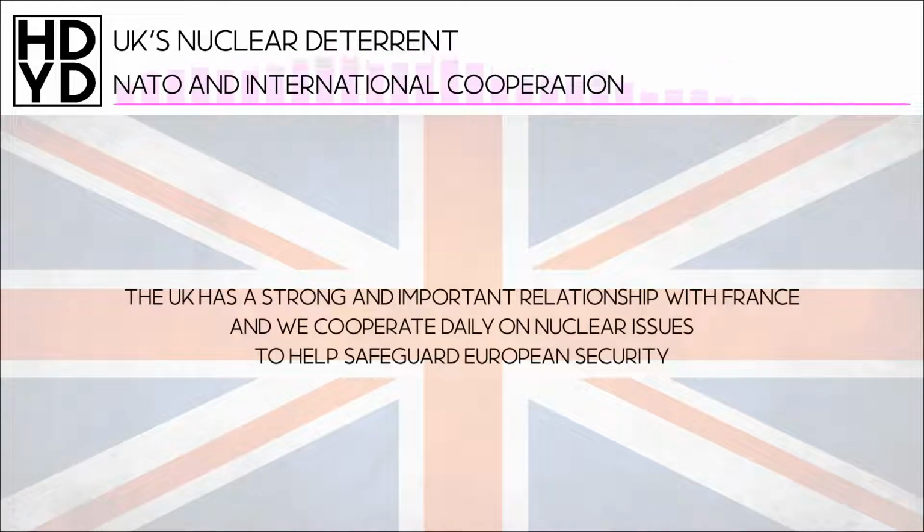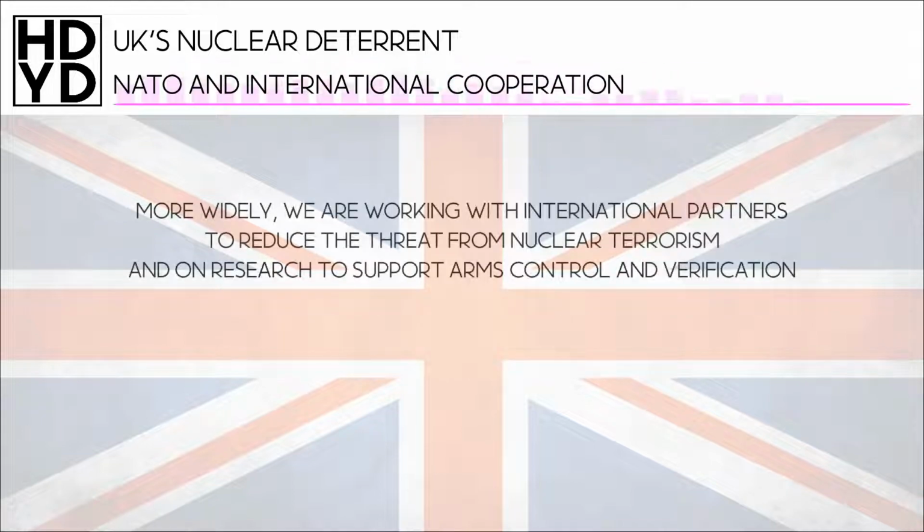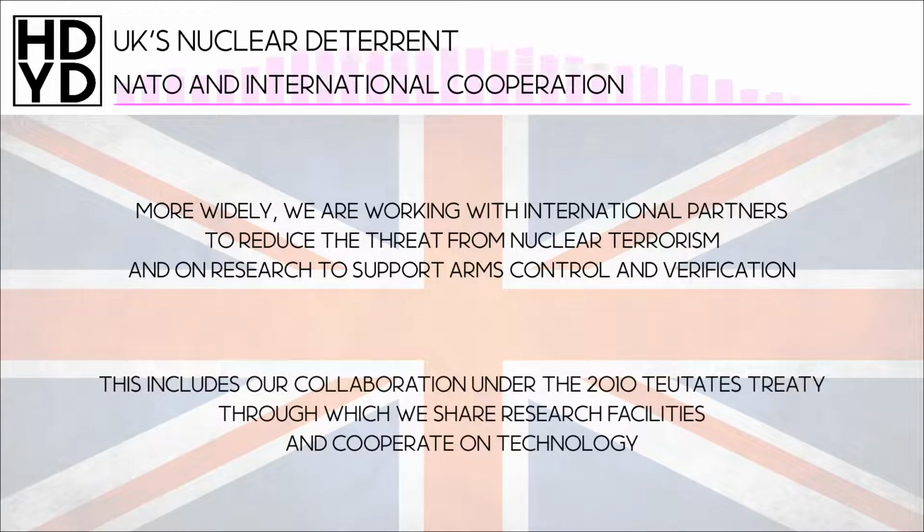The UK has a strong and important relationship with France, and we cooperate daily on nuclear issues to help safeguard European security. More widely, we are working with international partners to reduce the threat from nuclear terrorism, and on research to support arms control and verification. This includes our collaboration under the 2010 UK-France Treaty, through which we share research facilities and cooperate on technology.